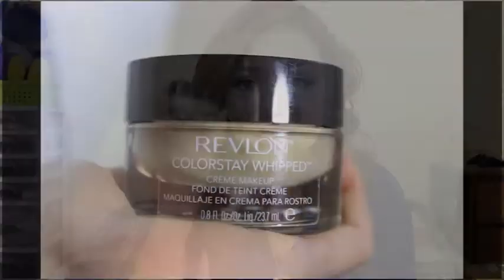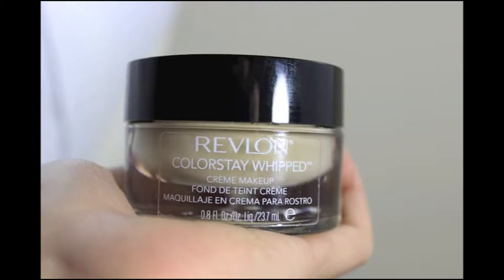And the next one, this is the one I've been using more towards the winter, and I've talked about this in a lot of my videos. It is the Revlon Colorstay Whip Foundation. I think it gives great coverage. It goes on really smoothly on the skin. That's one of the reasons I like it better than the regular one. I just think it's a lot smoother and a lot easier to work with than the regular one. But I just really love this foundation, and I've been using it a lot during the winter time because I've been needing a little bit of extra coverage.